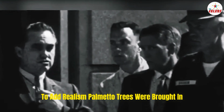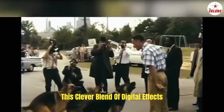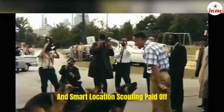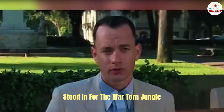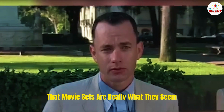To add realism, palmetto trees were brought in to boost the authenticity of the landscape. This clever blend of digital effects, practical set design, and smart location scouting paid off. Viewers were fully transported to the steamy, unpredictable terrain of Vietnam. In reality, Crip Island and Hunting Island State Park, both off South Carolina's coast, stood in for the war-torn jungle, proving once again that movie sets are rarely what they seem.